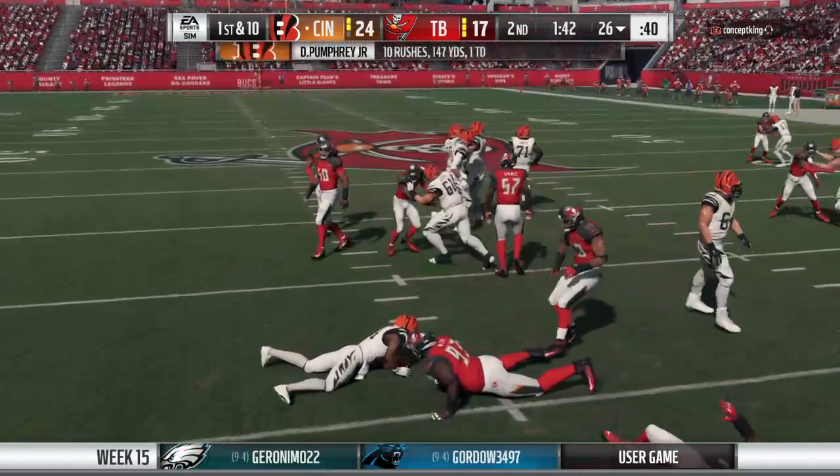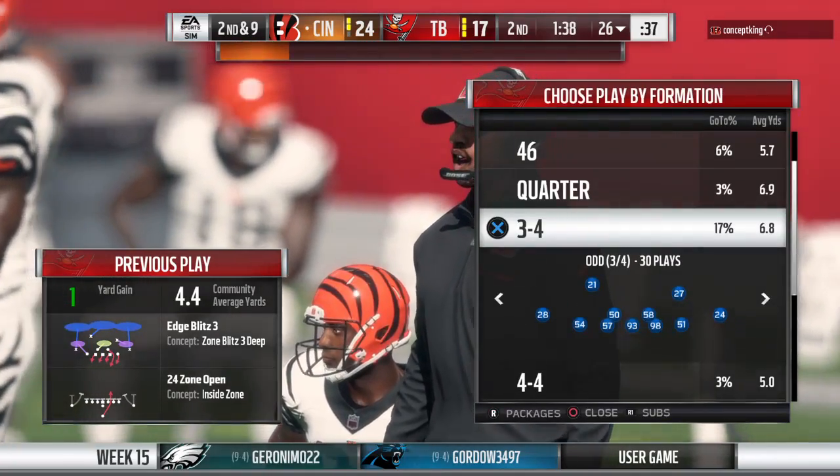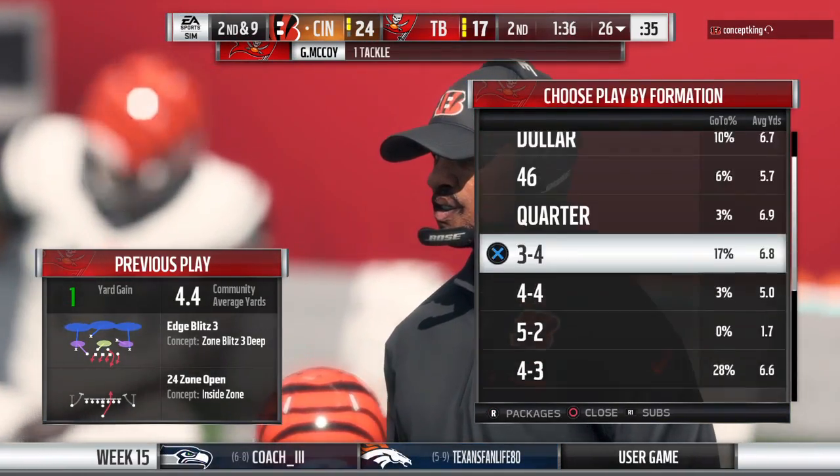They run with Pumphrey, and he'll get this one up to the 26. Just a yard on the pickup there, and it'll bring up a 2nd and 9.